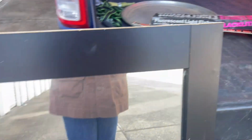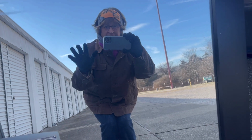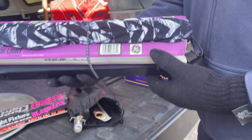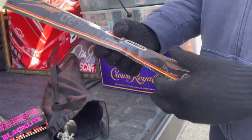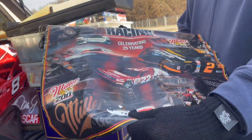Because we've got a mirror in my way. I can say hi. See that? That's what I used to make. I have a headband on. Got black lights. More black lights. What the heck were you doing with black lights? Maybe we don't want to know. Yeah, we got a calendar. Poster. Racing poster. Miller.